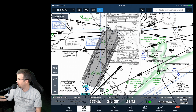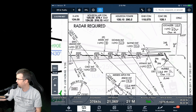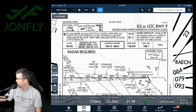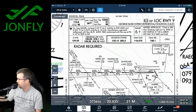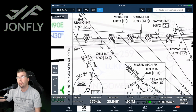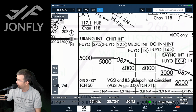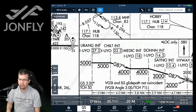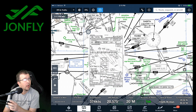We'll do probably another vector to intercept, and then we're going to intercept this ILS for runway 9, and we need to be at the Chilt intersection at 5,000. So we should be good. We're passing through 20,000 right now. Not quite transition level.